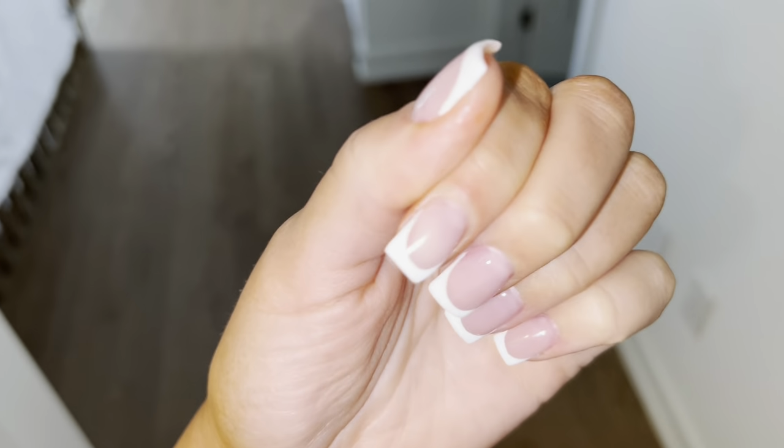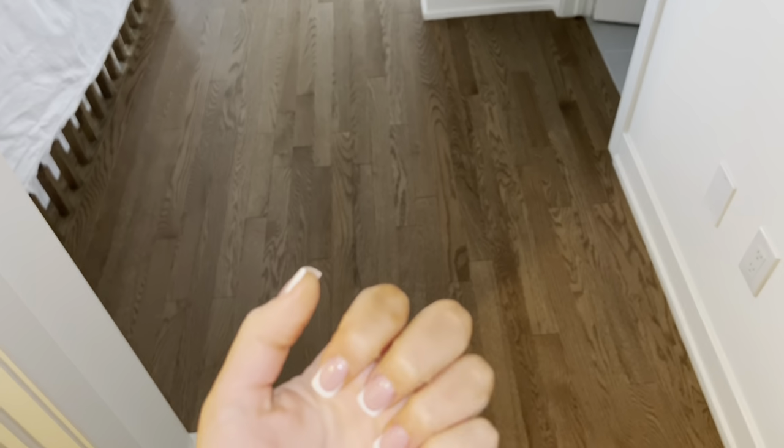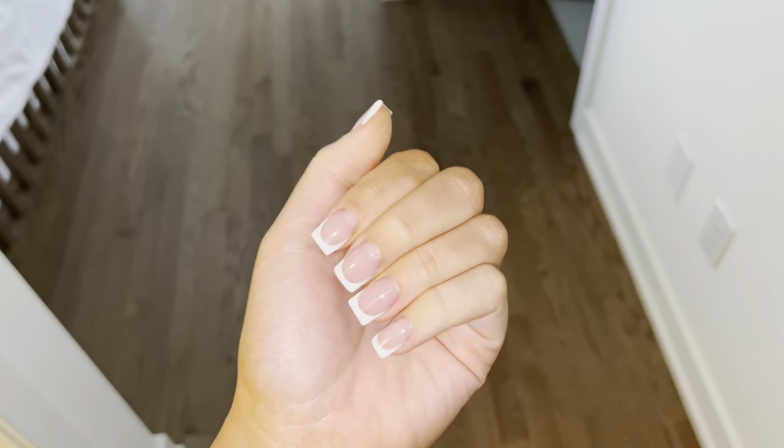So this is the before. I love cleaning before my nail appointment, because if I ruin them or whatever, I know that my nail appointment's later tonight. So I'm like, whatever, I don't care.